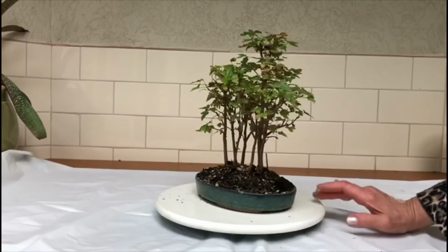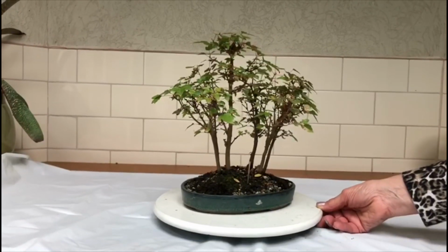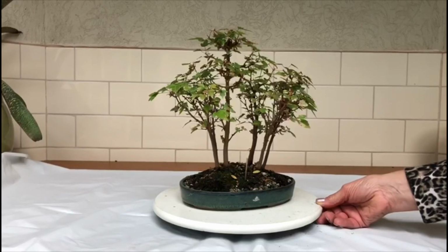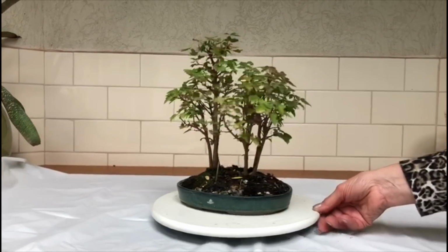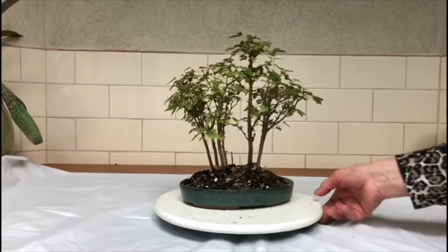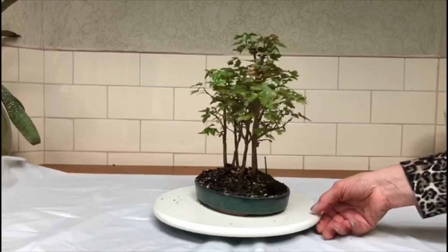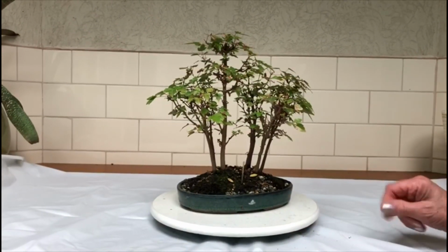I think it needs a little bit of work, probably a bit of wiring, a bit more trimming, but I'm getting there. Probably a few more workshops will get me there, but I'm happy with the way they've grown and the trunks have thickened. So it's 2020 and I'm hoping they'll look better by 2025.